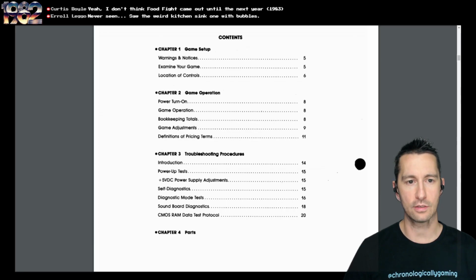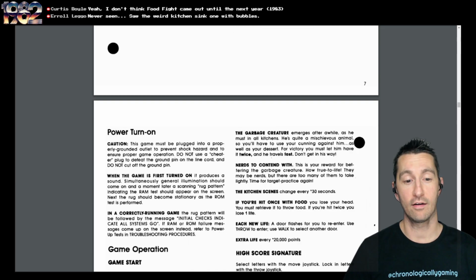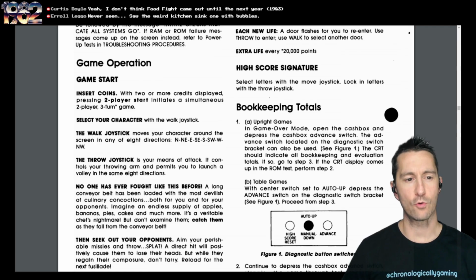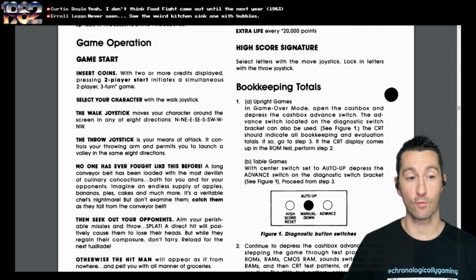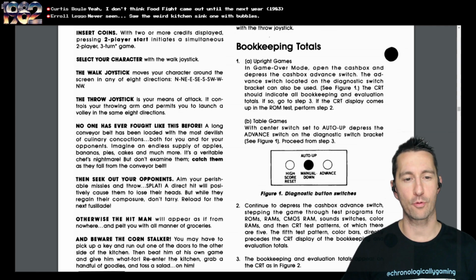Okay, we got game operation. Let's go ahead and go past warnings and setup. Make sure you got all those parts there. There you go, game operation. Start the game, you put a coin in, select the character with a walk joystick. So we got a walk joystick and we got a throw joystick. Walk moves you in 8 directions, throw moves you in 8 directions. It's your means of attack. It controls your throwing arm and permits you to launch a volley in the same 8 directions.